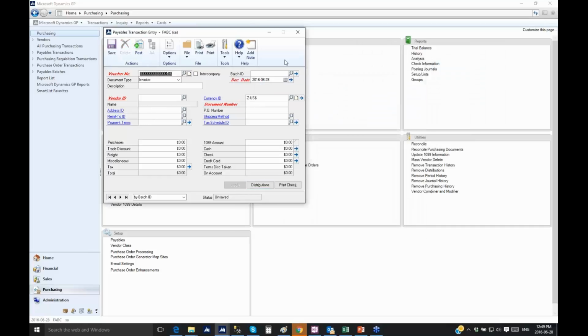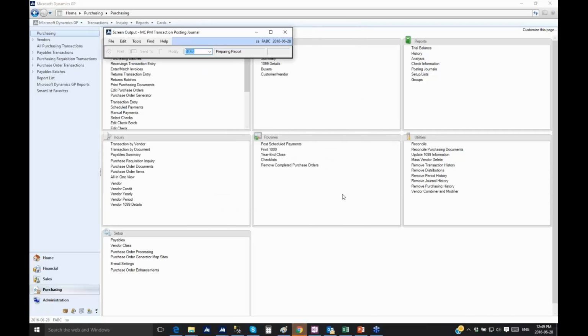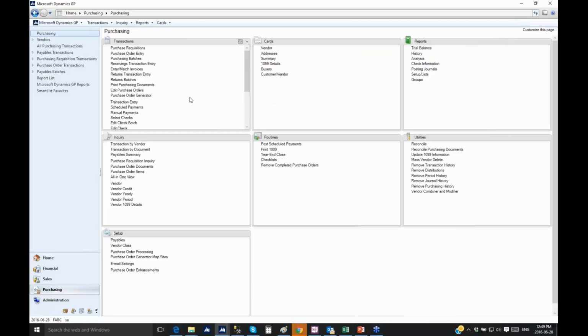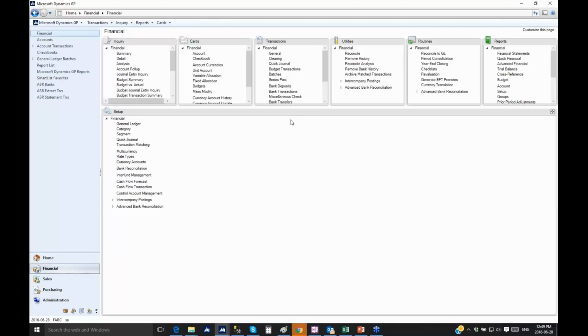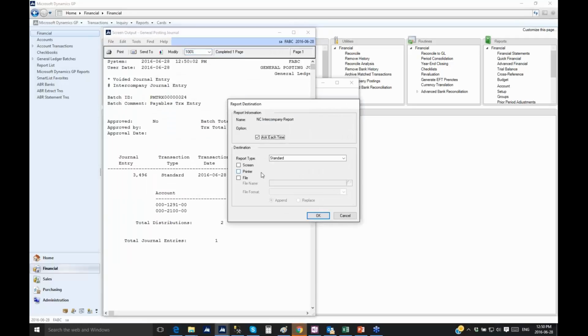Okay, post. And this is where intercompany posting takes over to generate all these transactions. So once again, let's take a look at our purchasing transaction journal. In FAB-C, we're posting against our payable and our due from FAB-D. I have a two-step process here, but if you post through your GL, you won't have the additional posting to do, which is right here. So here's my intercompany process that is being kicked off.